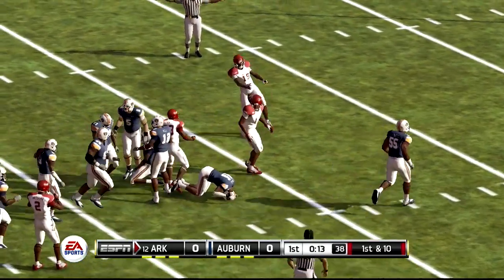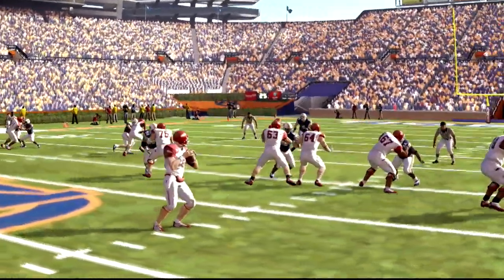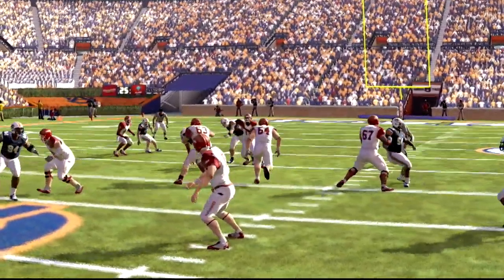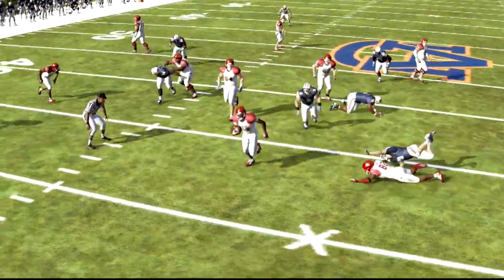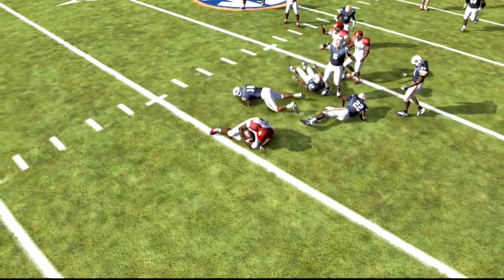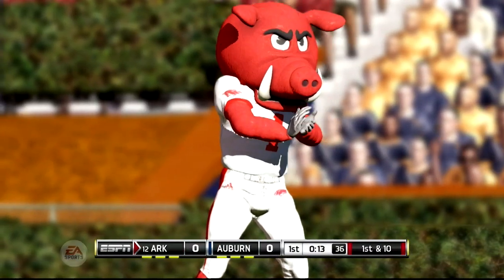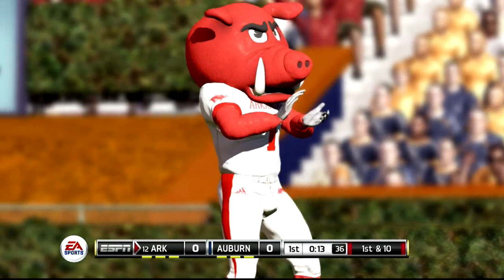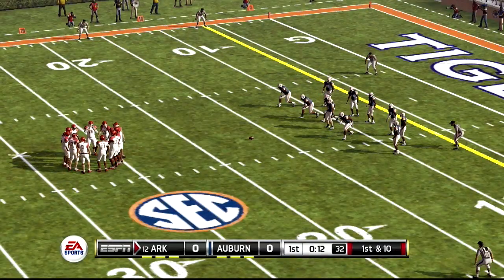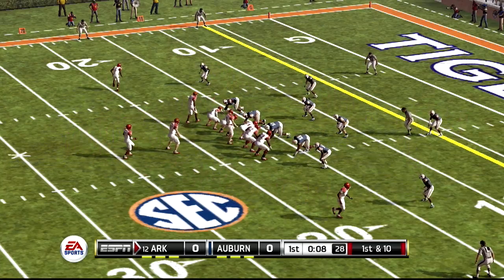He looked pretty confident that time on the throw. Yeah, good throw into coverage it looked like, and you're right. He seems well composed, very sure of himself on that play. From the 17-yard line, it's first down.